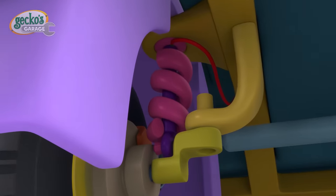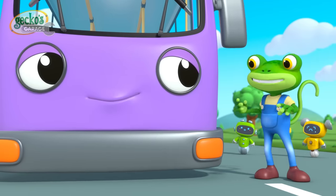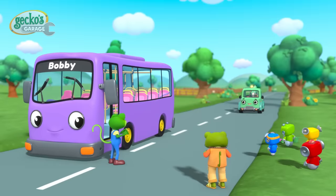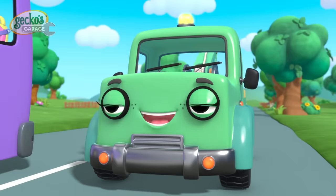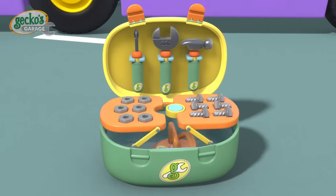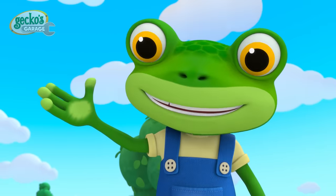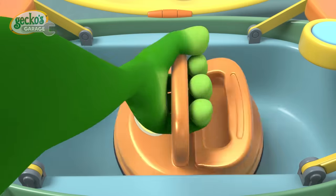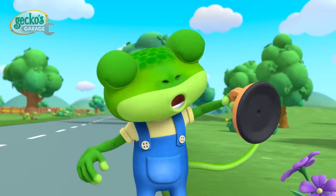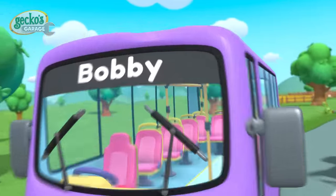First, we need to adjust your suspension so you can rise up and down. But we're going to need some help. Tilly's here to save the day. What tools do I need? Suction cup, jack. Gecko's garage, time to fix. Gecko's garage, let's fix.